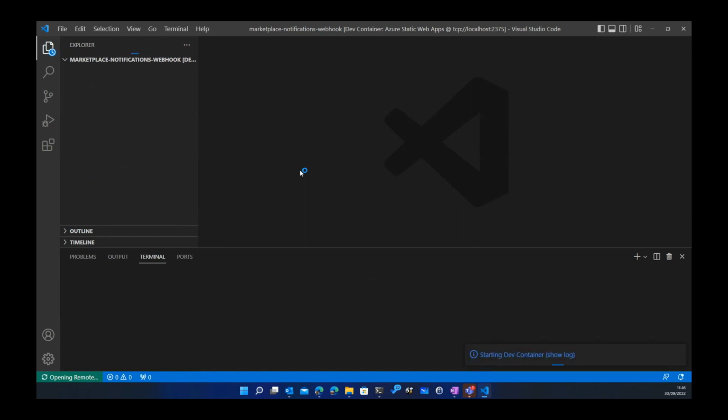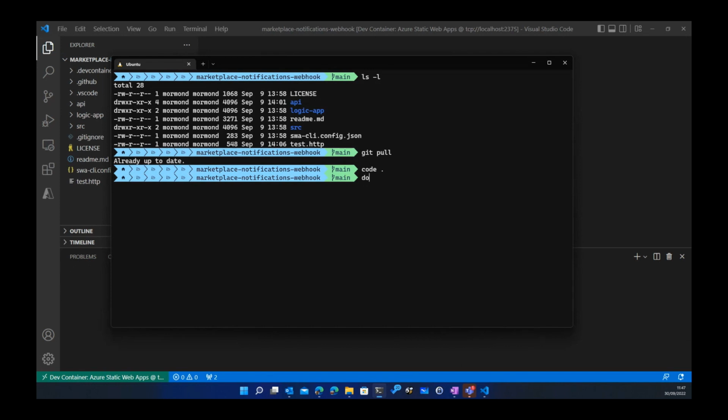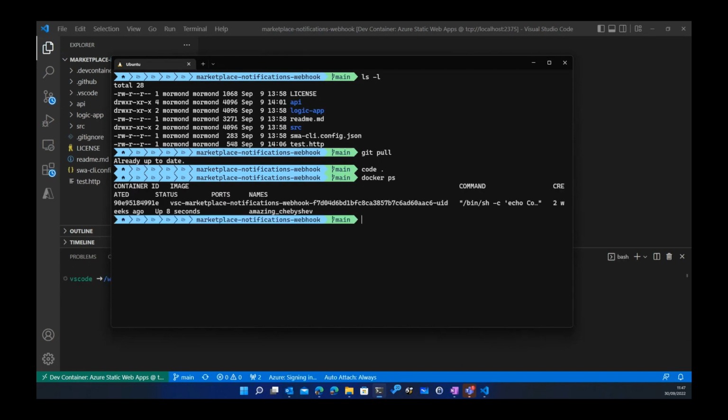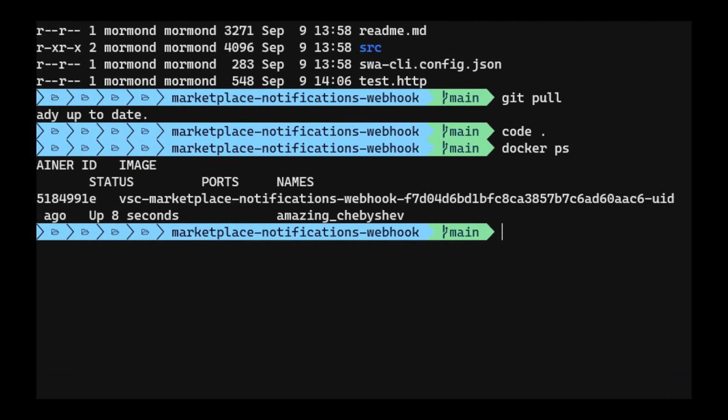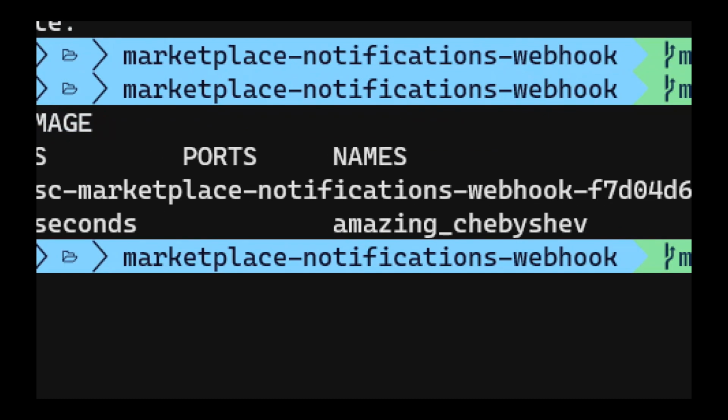And you can see, well, two things. I'll do a docker ps just so we can see. So Docker now is running that container. You can see the name of the repo there. Ooh, you can see the giant name of the repo there. And down the bottom left, you can see we're connected to that dev container rather than WSL.